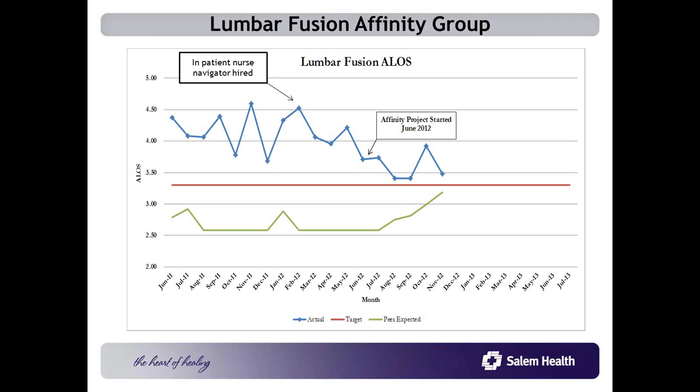As you can see, this graph shows our initial length of stay, which is pretty high, and it's been trending down since the inpatient nurse navigator was hired. The green line is our peer mixed group, and the goal is for the blue line and the green line to meet at our target.